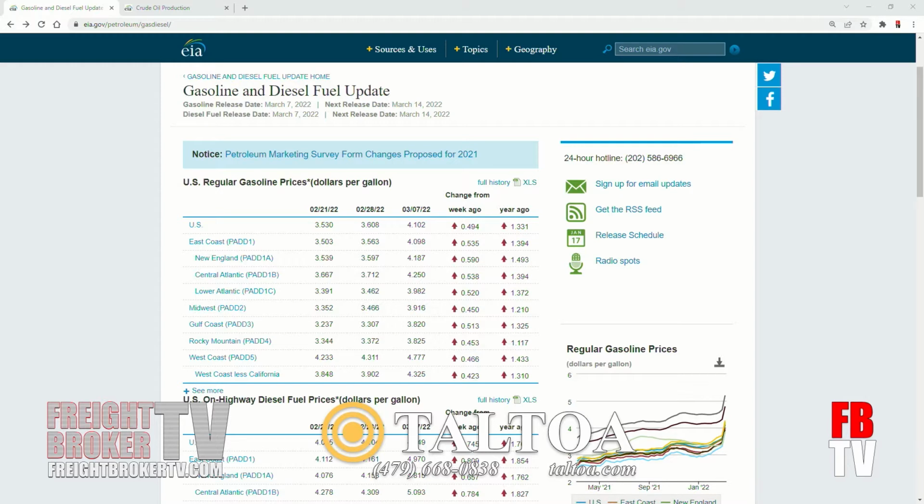Now, this is gasoline, though. It has nothing to do with diesel. We'll get to diesel in a moment. But it tells us gasoline is $1.33 higher than it was a year ago. So, a year ago, we were still in the $2.70 bracket, $2.80, something like that. Change from a week ago, it's up almost 50 cents, 49.4.